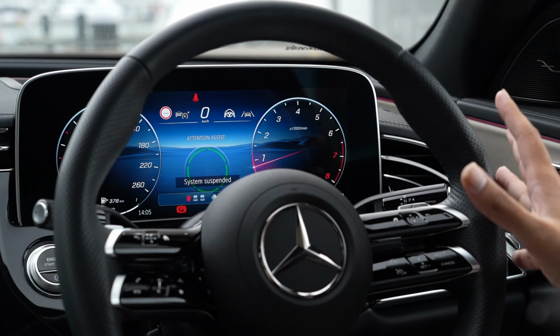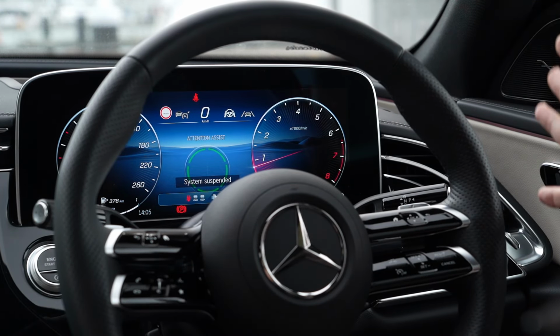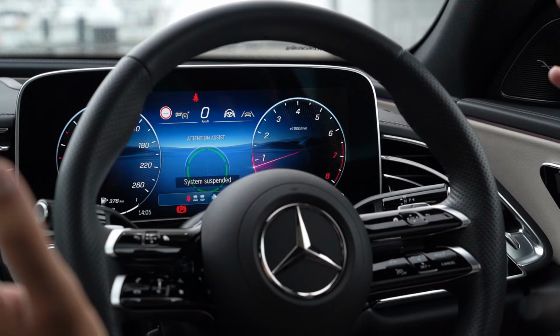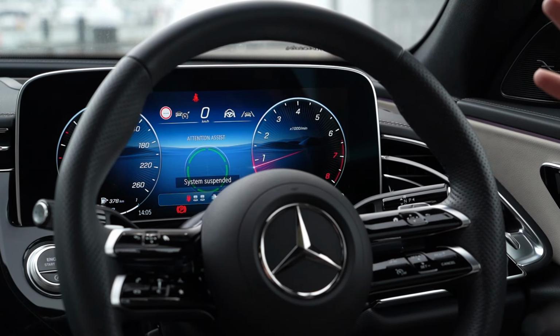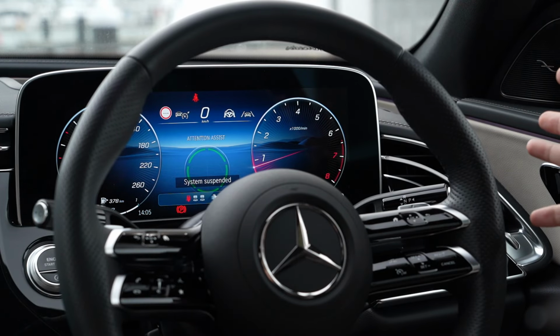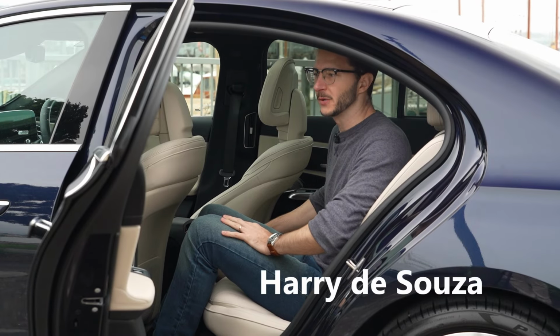But I think that's enough from me over the front, because there has been so much to cover here. But I think really where the E-Class has been a winner is in that backseat experience. So let's move over to Harry, who's in the back. And at the back of the E-Class, the same luxury experience continues.